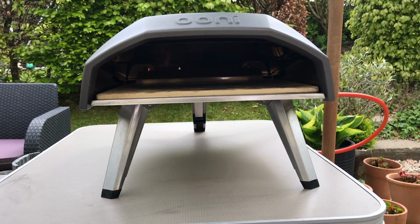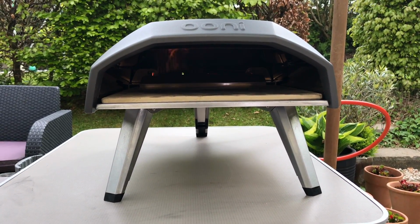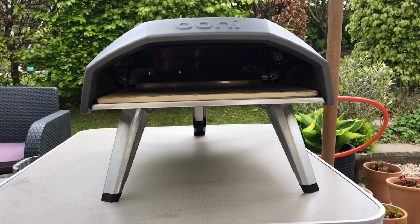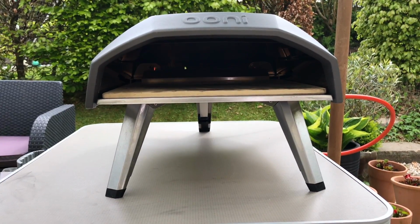I should be able to get a good char on my pizza base at that temperature. And actually, if it's 450, you might even burn it, so I don't want to go to 450. I'd have to let it come down a bit. I think 430 would be fine. So coming up to 27 minutes now. It's like 456. So I hope you found this test useful.